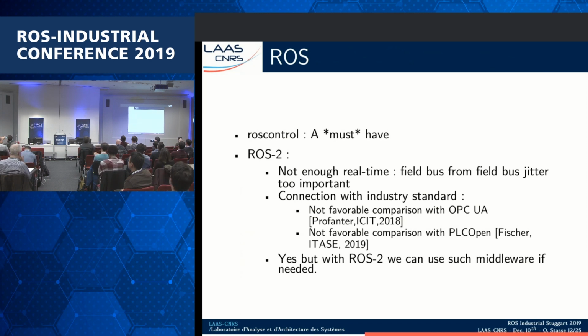So we were really looking forward to ROS-II, but these are still some preliminary results. And here I gave two recent surveys on the capability of ROS-II. I think there is still some work to do in terms of, for example, jitter, in terms of bus field.